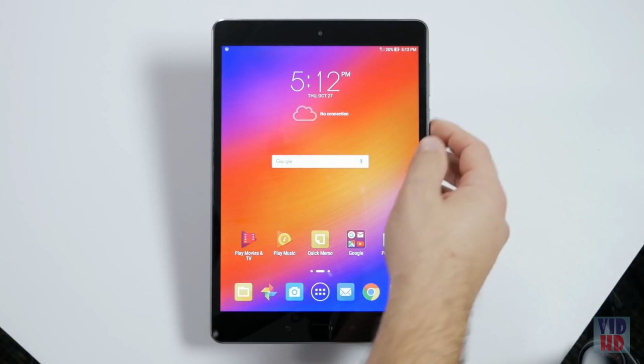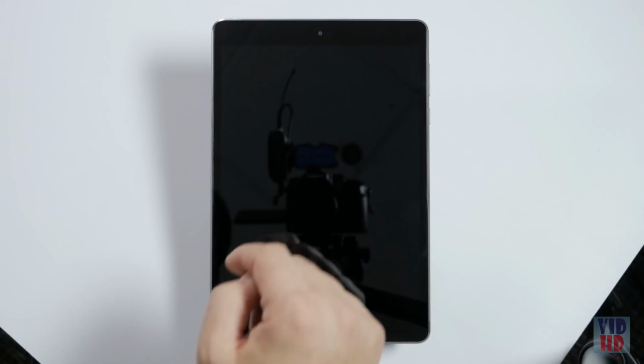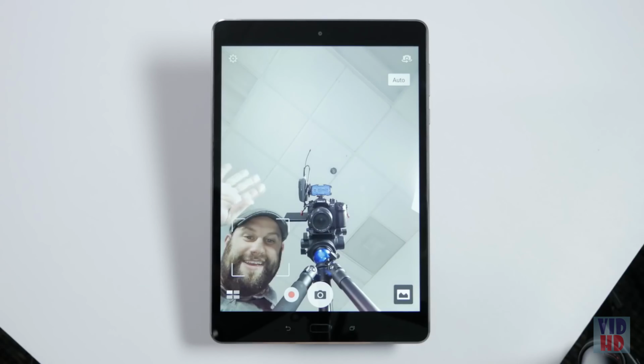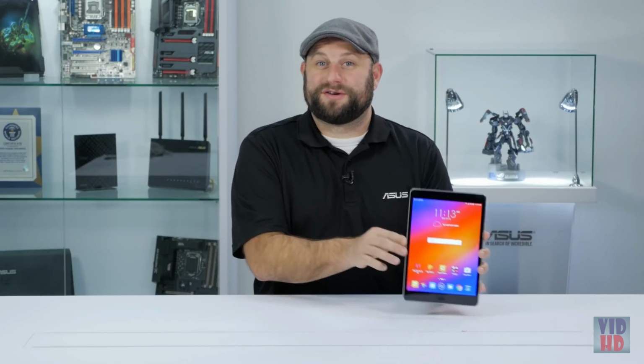If we try that, just start with a C, and it opens up the camera. Hey! And the last thing I want to mention is that it's running Android Marshmallow.